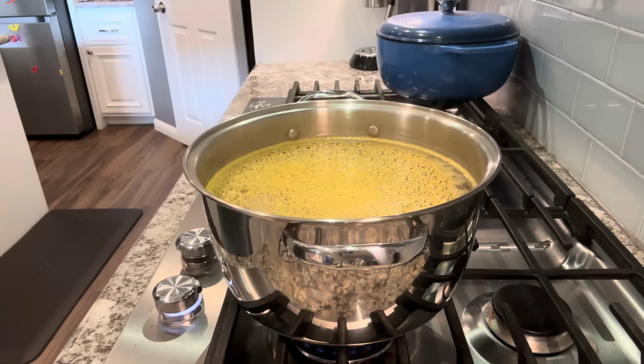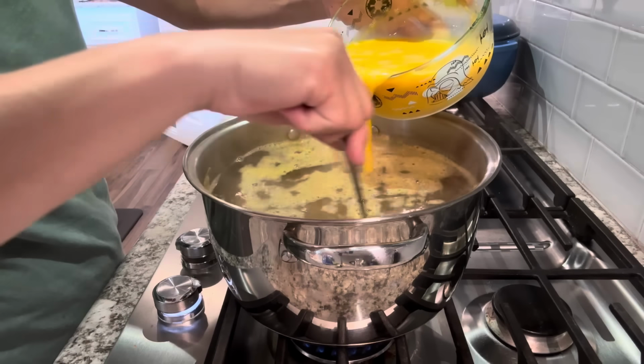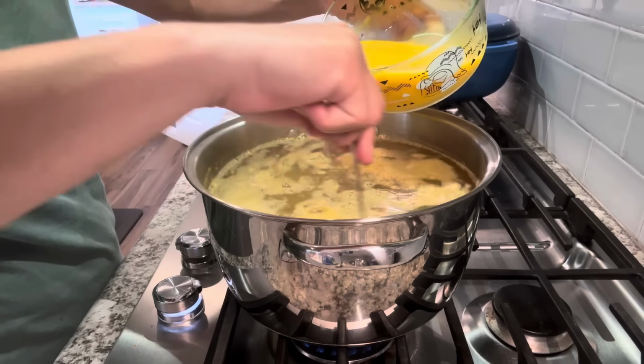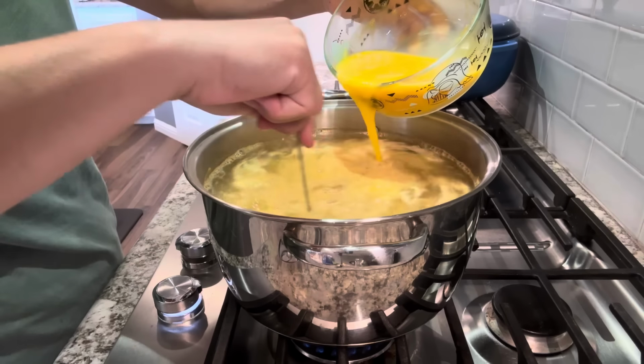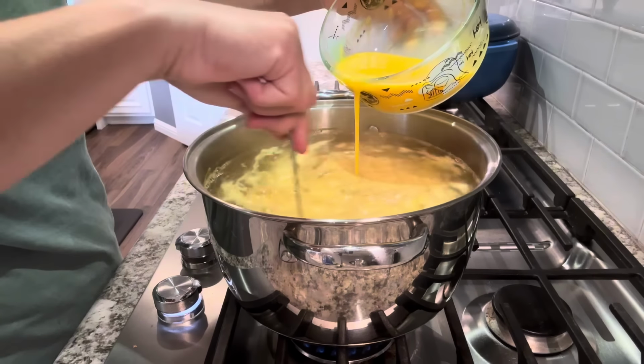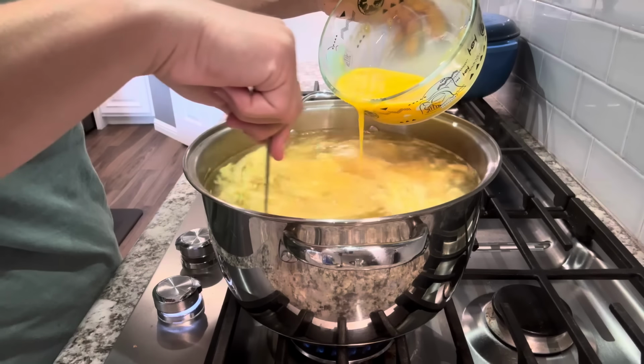It'll be even easier. So once my broth has heated and it's not boiling, but it's hot, I'm going to slowly stir in my eggs that I've beaten separately, and doing this slowly like this and adding it slowly into the pot is going to create these beautiful egg ribbons, and these are just delicious in soups.